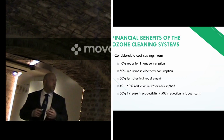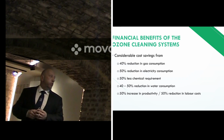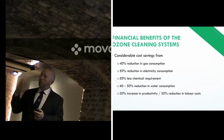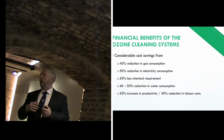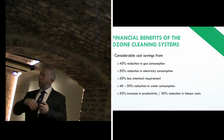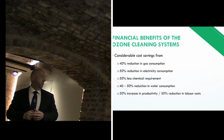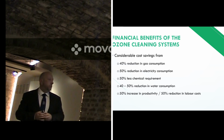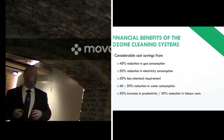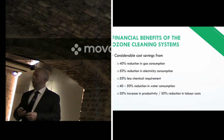Okay, so typically it's a 40% reduction on gas for our customers, a 50% reduction on electricity because the machines aren't working so long, or you're going to get double the production in the same hour. So a 100 kilo machine becomes a 200 kilo machine because you can get that machine turned around twice in an hour. Obviously we reduce the chemicals and water consumption, and typically we'll have around a 30 to 50% increase in production, and then we can reduce labour costs.